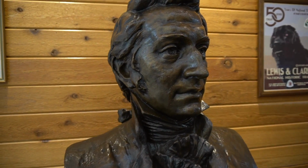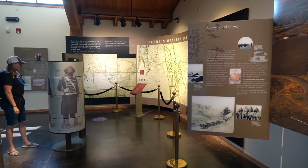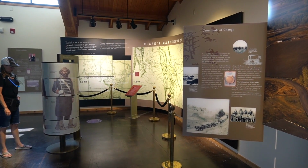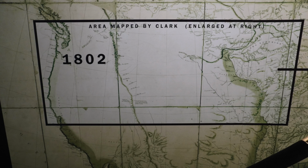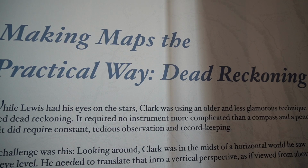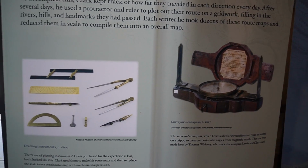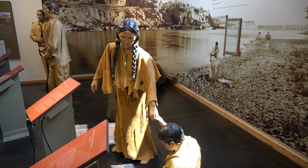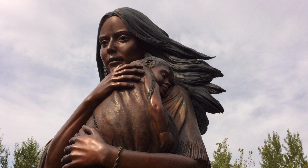They hoped to find an easy river route to the Pacific Ocean, but that didn't happen. Instead, they trudged across the Rocky Mountains and encountered over 50 Native American tribes on the journey. Remarkably, only one man died, and it was from a burst appendix. On the way, they met up with a French fur trapper and hired him as an interpreter. They allowed his wife, Sacagawea, to join them on the journey. While on the journey, she gave birth to a son whom she named Jean-Baptiste, but Clark nicknamed him Pompey.